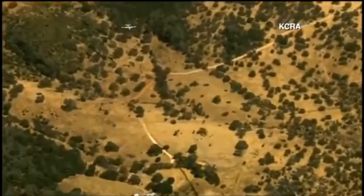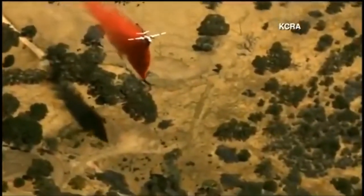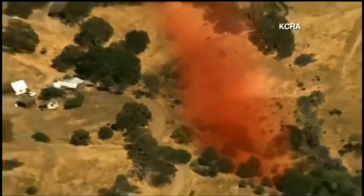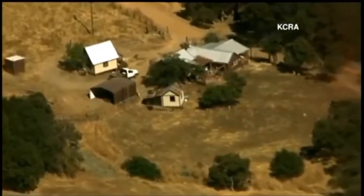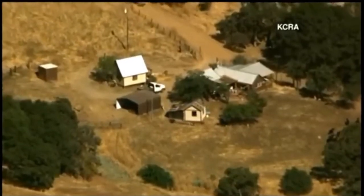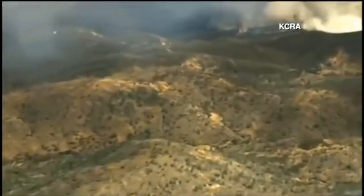And another new start out in the valley. Detwiler Air Attack, Helicopter 3 TV 2292. Do you have eyes on that new start in the middle of the valley just south of the lake? That's probably it. Three TB.